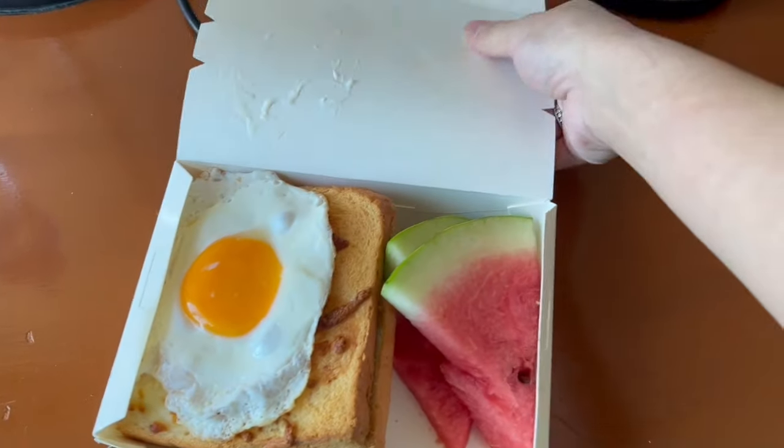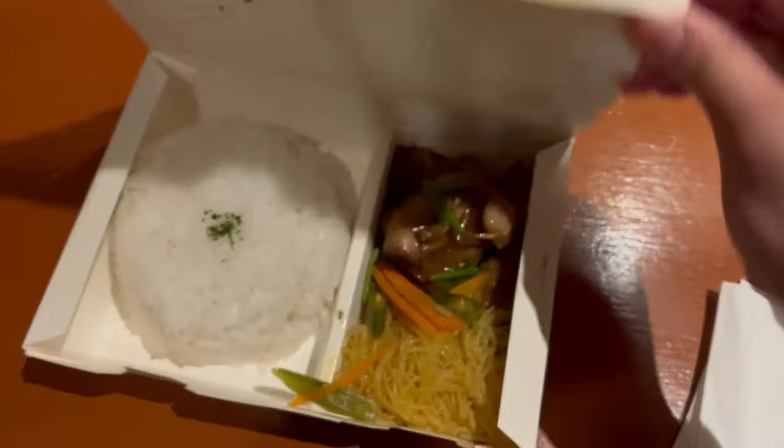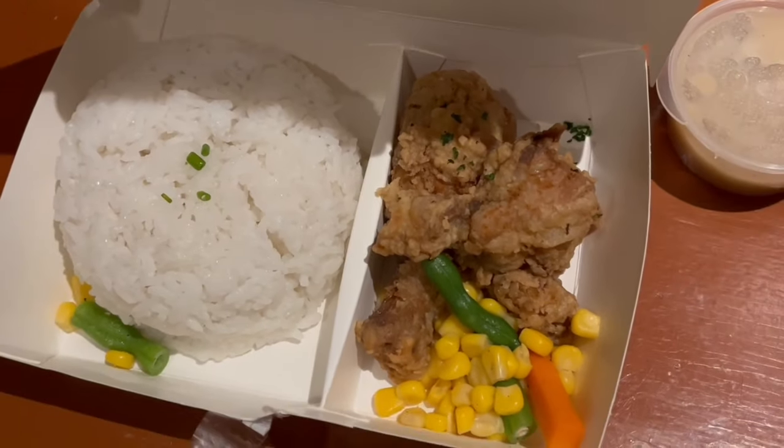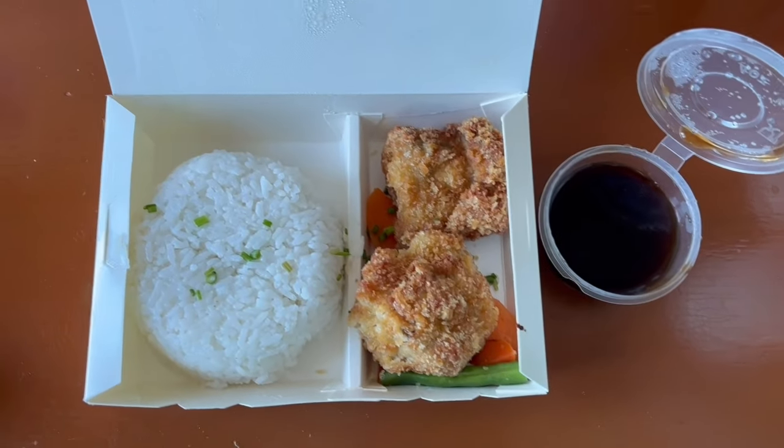For the 3 meals a day, you cannot choose your meal. But I believe if you have a specific diet, or for example, you cannot eat pork, then you have to let the staff know before you check in. So if you cannot eat pork or if you have any allergies, make sure that you inform the hotel staff. What else?